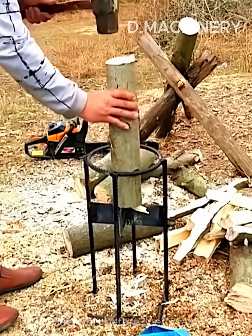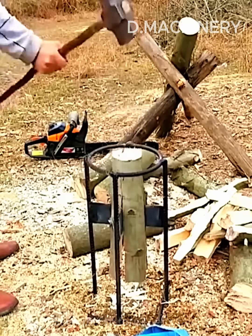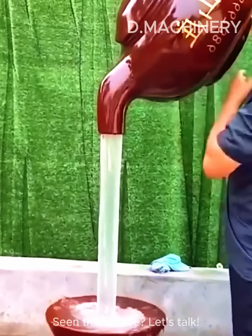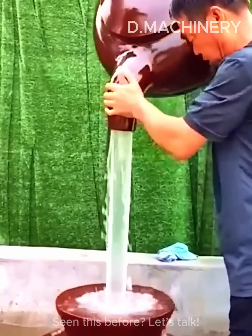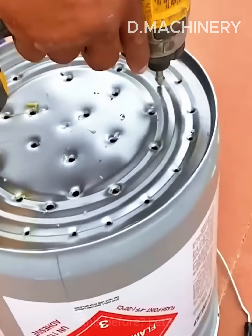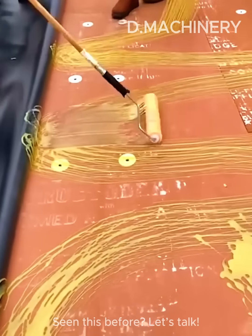Efficiently quarter a log with the combined force of a sledgehammer and a splitter. A teapot sculpture atop an acrylic tube mimics pouring water, adding a whimsical touch to fountain design. The lid of a 5-gallon floor adhesive bucket is drilled with holes for optimal distribution and easy rollout.